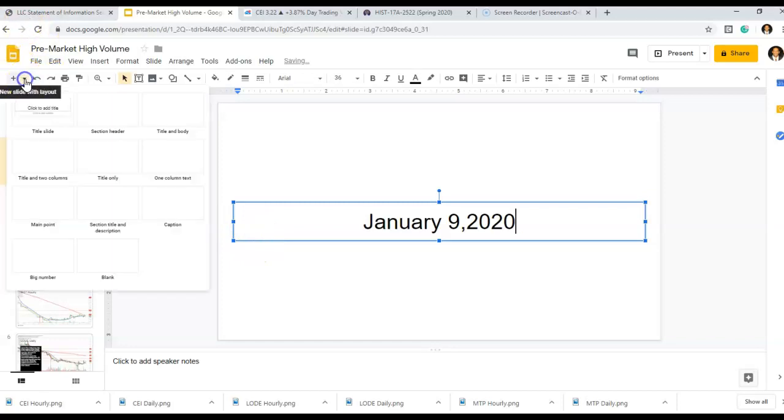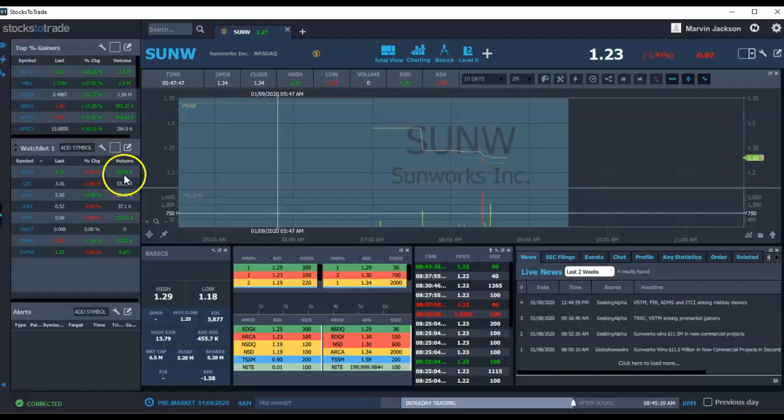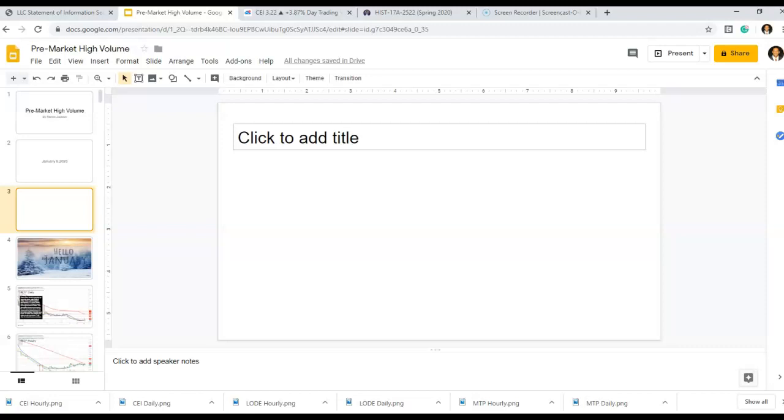So the first thing I'm going to do is open up my stocks to trade so I can see what's booming pre-market. So we got AGTC, VBIV, okay, and SNCA. Those are all something that I'm gonna have a look at. Okay, so let's start with AGTC.